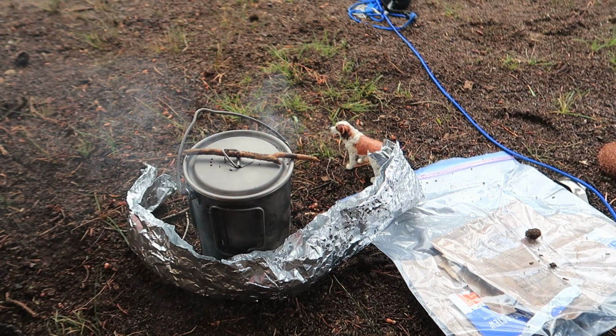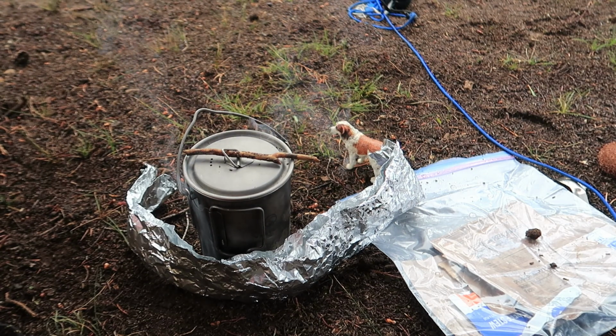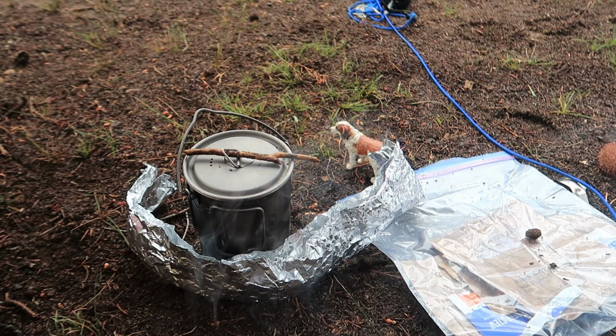Go. It's nasty. I can taste it. And the Esbit is totally reliable, even in winter, but that smoke. Ugh.